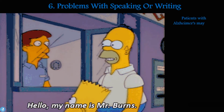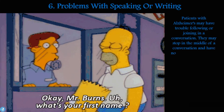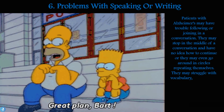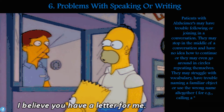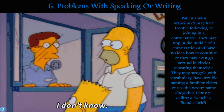Number 6 is problems with speaking or writing. Patients with Alzheimer's may have trouble following or joining in a conversation. They may stop in the middle of a conversation and have no idea how to continue, or they may even go around in circles, repeating themselves. They may also struggle with vocabulary, have trouble naming a familiar object, or use the wrong name altogether, for example, calling a watch a hand clock.